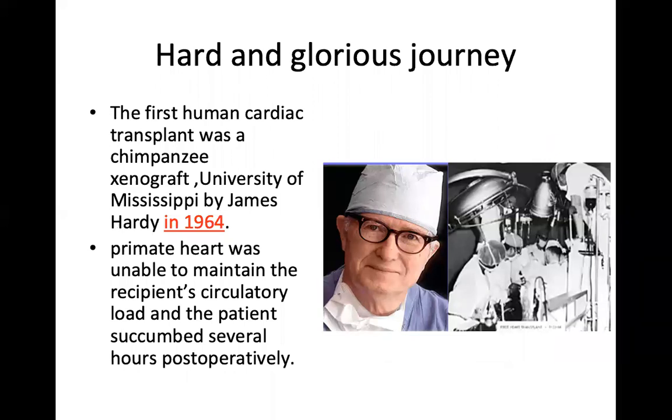Another advancement was done by Dr. James Hardy in 1964, where he implanted a chimpanzee xenograft into a human body. However, the chimpanzee heart was unable to maintain the circulatory load of the patient and the patient died a few hours later. And for that, he received a lot of criticism from the scientific committee.